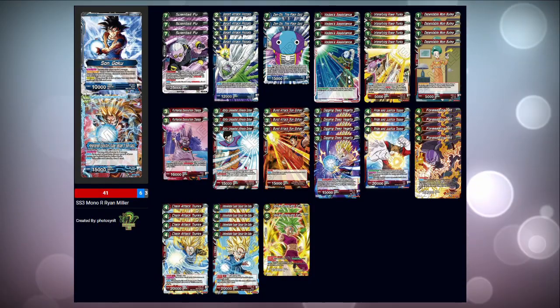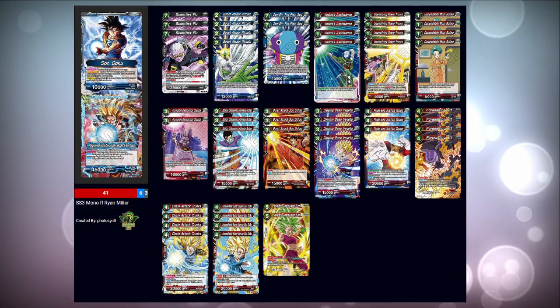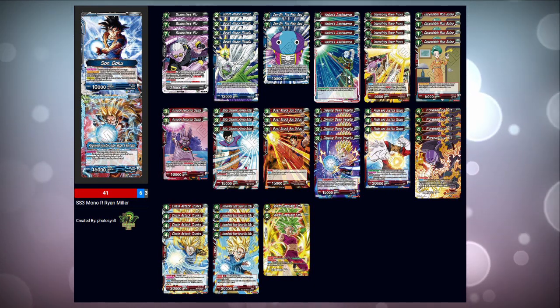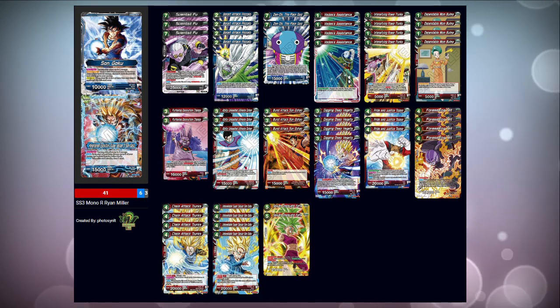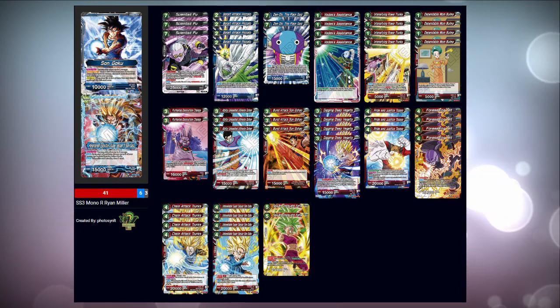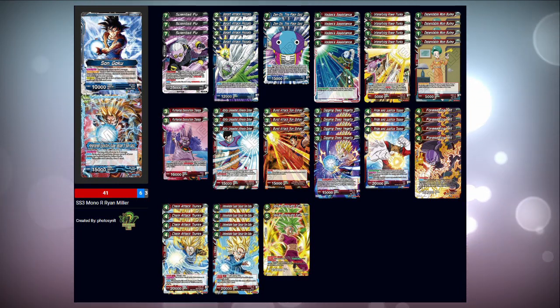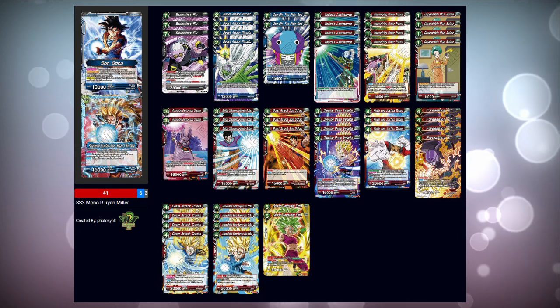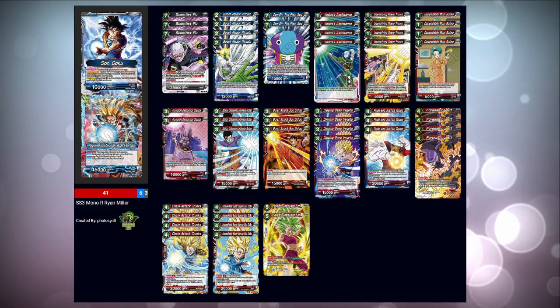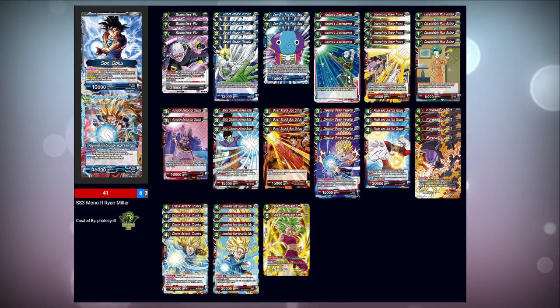Moving on, we have a mono red version of SS3 piloted by Ryan Miller that made it into top 32, where he was playing a pure red deck, opting for 4 Digging Deep Vegetas, and what looks like a more mid-range heavy deck. He figured that games might go a little bit longer because of how the red-blue mirror match operates in terms of how it grinds for card advantage, and it's cool to see that a deck without Flute, without Bean, could do so well in this tournament.